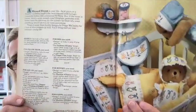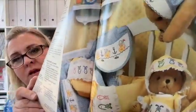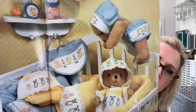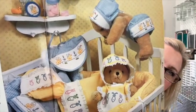And then for babies, these are cute. These would be cute just done up and framed maybe. Or if you've got a child's bed or bathroom and you've got ducks, that would be cute in the bathroom. Just really cute. Bookmarks.